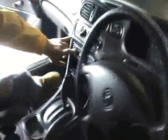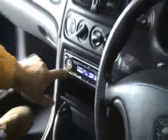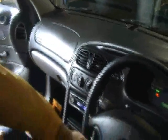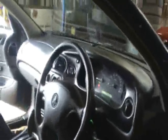Stereo's working. It's got a CD player, Kenwood CD player. Air conditioning, that's all working. Cold air, yes. Horn. Wipers. It's got a cracked windscreen. We'll be putting a brand new windscreen in for whoever buys it.